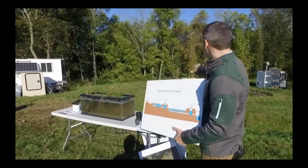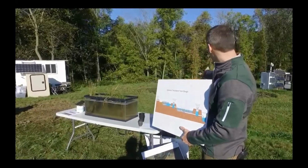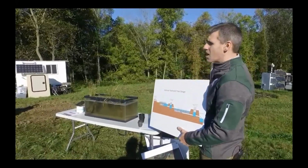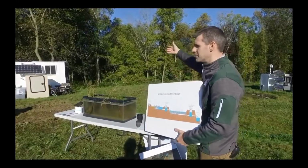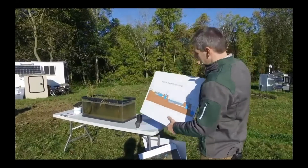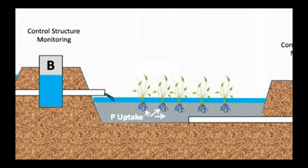What those plants do is take up nutrients from the water, and then we can harvest them at the end of the year and reapply them back in the field or recycle them some other place. Then we come through here and monitor that, so we take samples to see what's the difference between what came out of the field and what happened in this first pond, before going into the second pond.